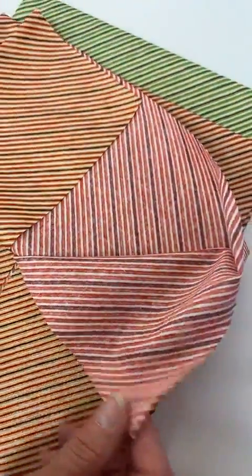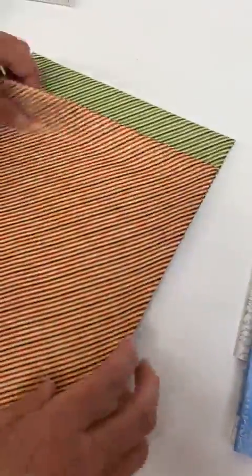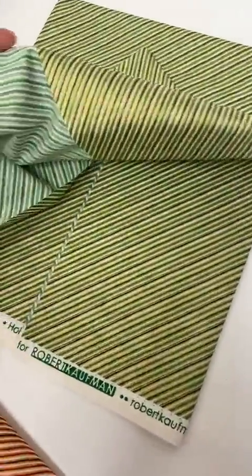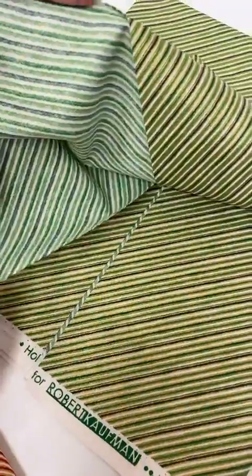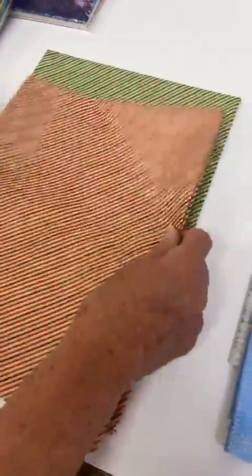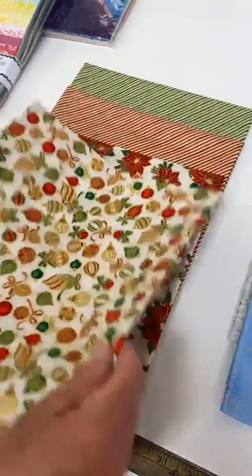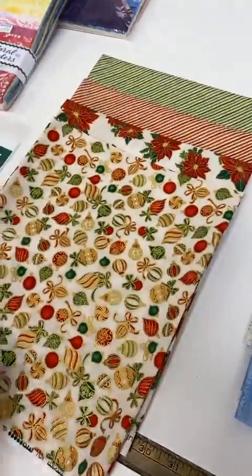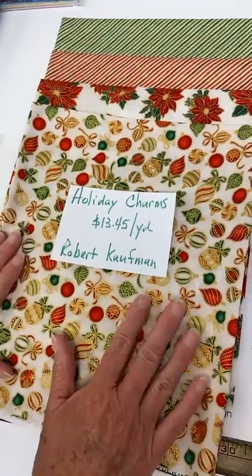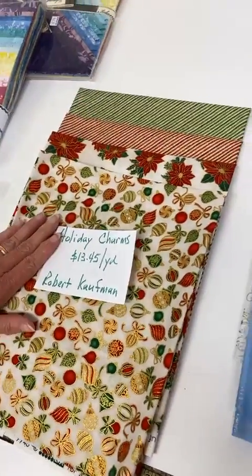You can't always use the back side of every fabric, but this particular one you would get more of a pink with that red, and then you get a much lighter green with the green. So it's always fun to check the back of fabric, because sometimes it's usable and gives a whole different look. But anyway, this is called Holiday Charms, and it's from Robert Kaufman, and it's $13.45 a yard. So anything with metallic is always a little more.